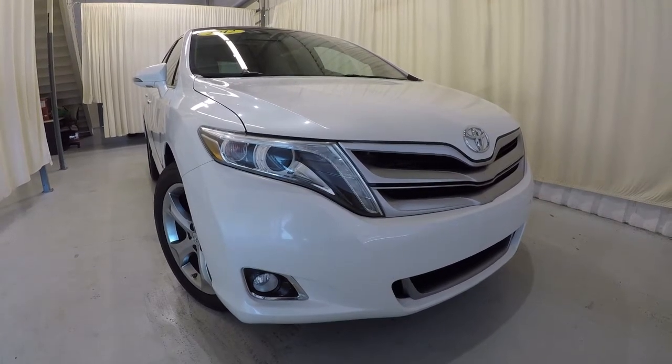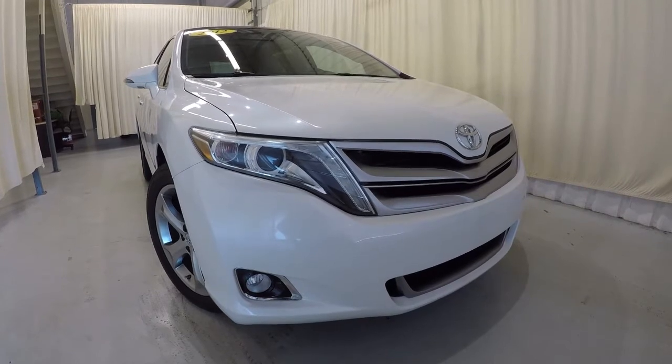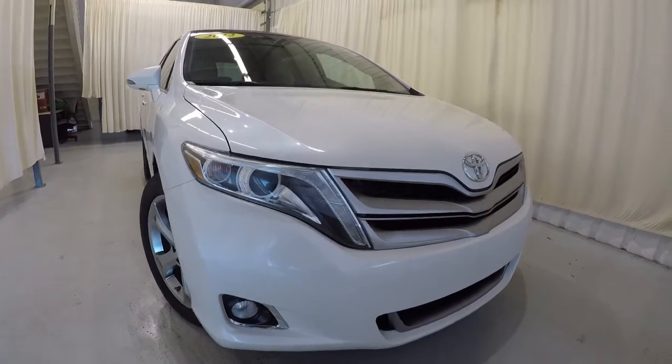Today we are featuring a 2013 Toyota Venza Limited. It's blizzard white in color. All right, it's got 109,000 miles on it. I'll go ahead and give you the walk around.